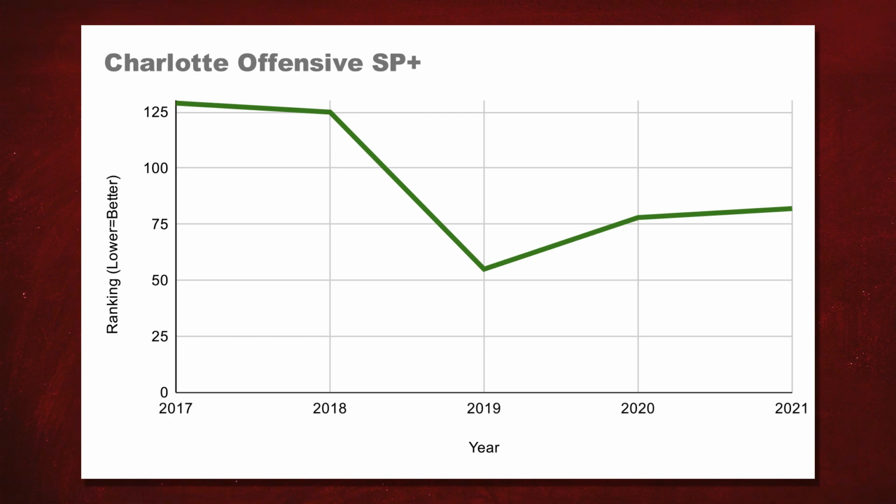In his single season as offensive coordinator, he led the 55th best offense according to advanced metrics that factor in strength of schedule. By contrast, the 2 years before and after, Charlotte has an average rating of 103.5. To give some comparison, FSU's offense in 2021 finished one spot below Atkins' performance in 2019.